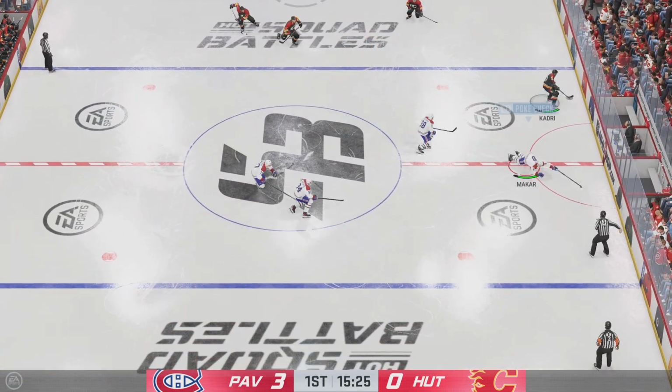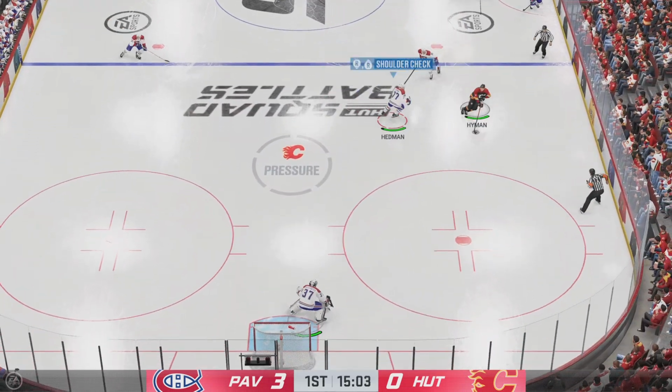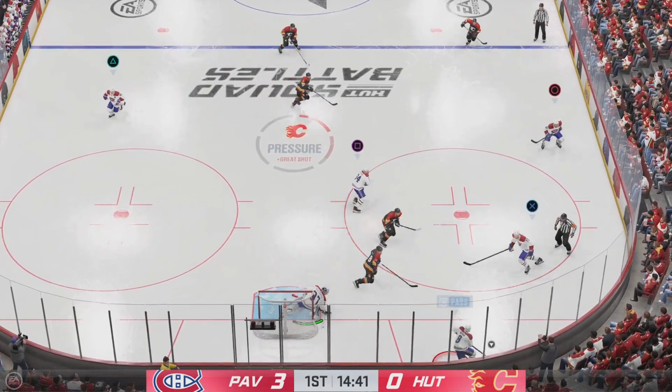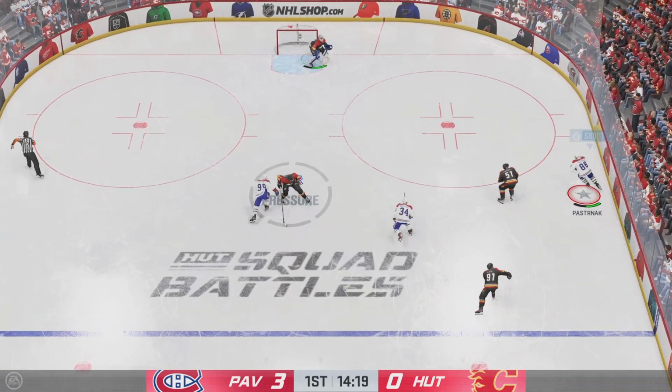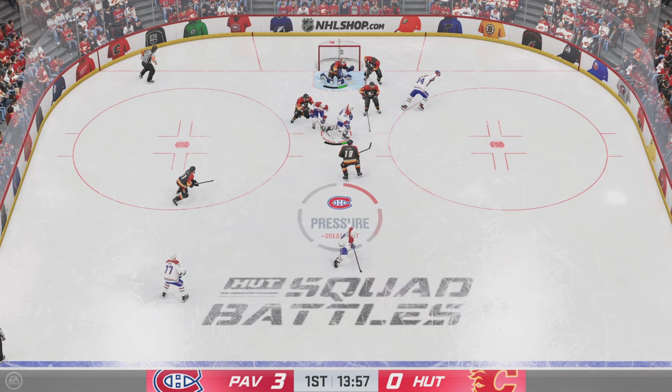Kadri's lugging the puck. And he's pulled over to the ice and loses the puck. A blast in front! Oh, he got by Hellebuck. Wow, that wrister had some heat, James, but he was able to get in front of it and turn it aside. Goes to the paint!